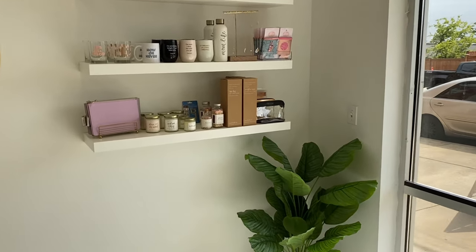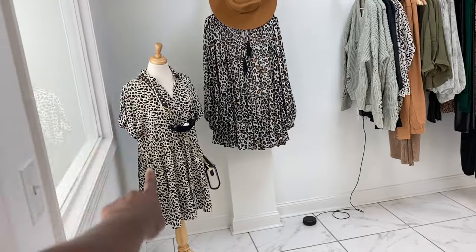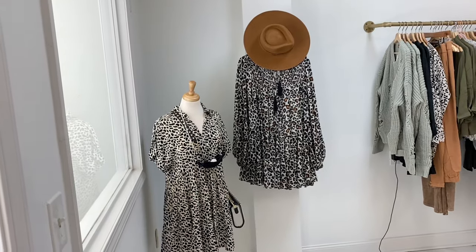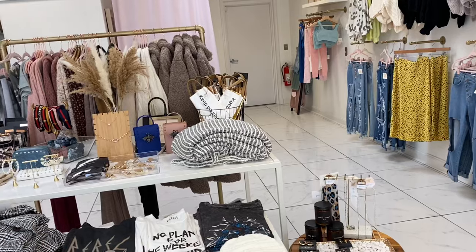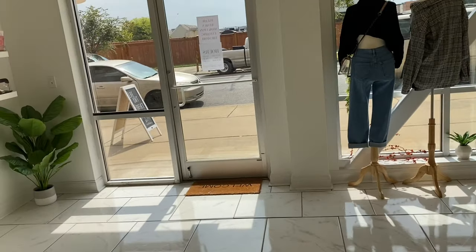But yeah, I might put two little small shelves like those right here. I got those from IKEA, and then put some more little gifty stuff there. Because I feel like people are more comfortable shopping back here since they're by themselves and they're not so close to us up front. So that's probably what I'm going to do with that.